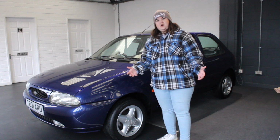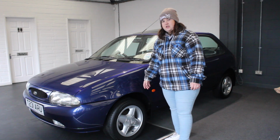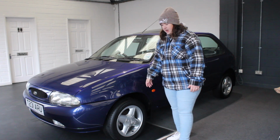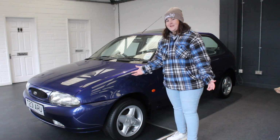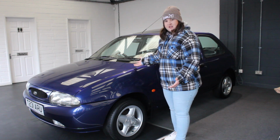But I am interested, guys, what would you guys value this at? Bearing in mind it's absolutely immaculate. I guess the mechanicals are as well. We've had a quick look in the engine bay there. I haven't actually checked the underneath, but I don't think I need to. But yeah, I am interested, what price is this priced at?